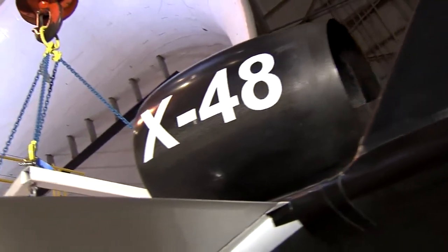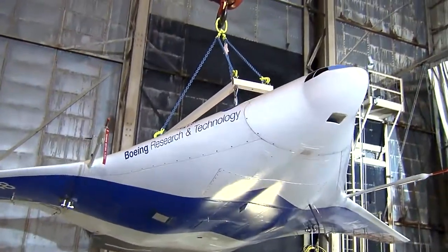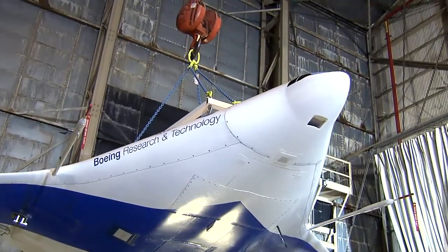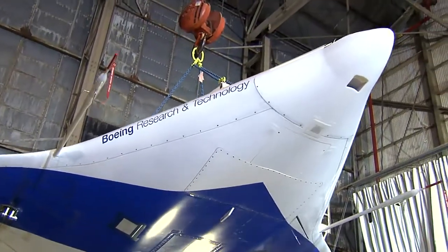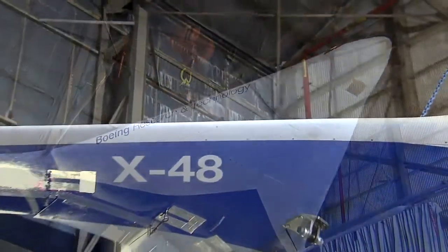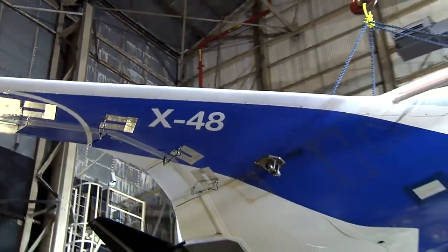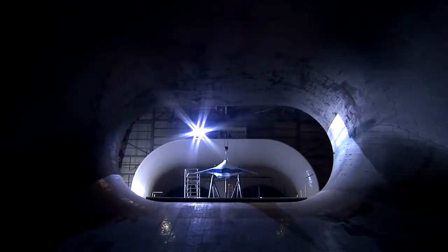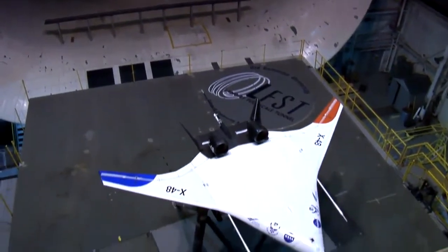Okay, remember when we were talking about scale models earlier? Well, that's where the BWB program is right now. Researchers are testing two 8.5% scale models that have a 21-foot wingspan and weigh about 500 pounds. Testing is being performed in a couple of different ways. One of the models is being flown and validated at NASA Langley's full-scale wind tunnel with some very encouraging results.